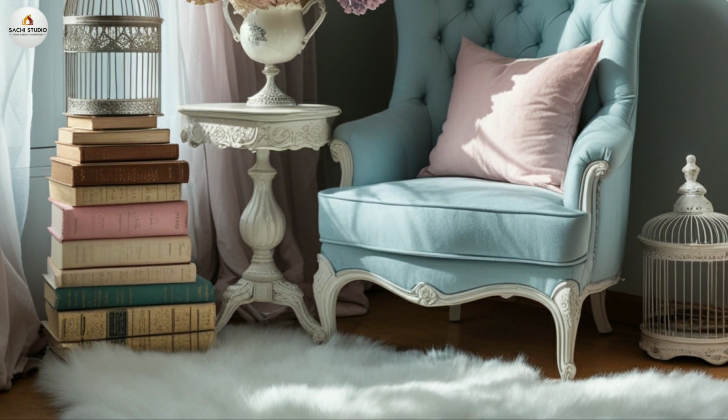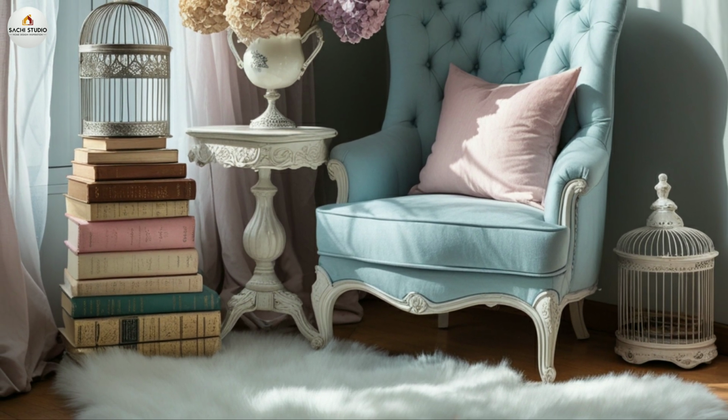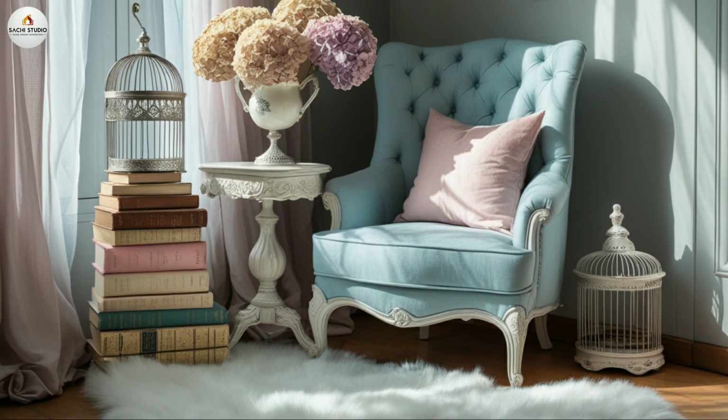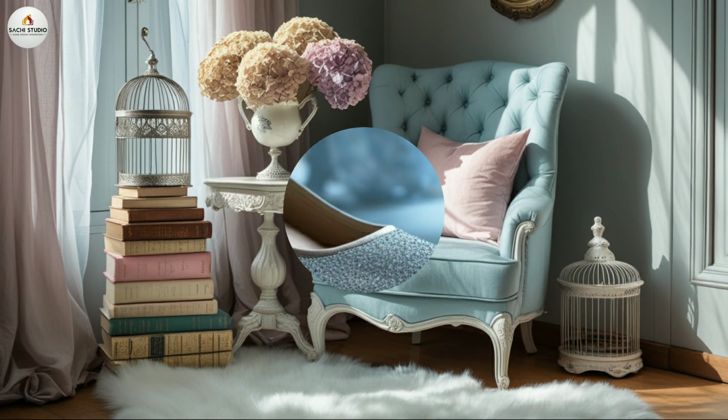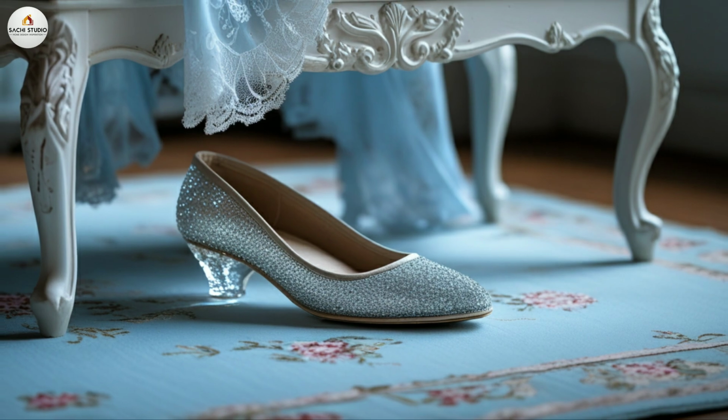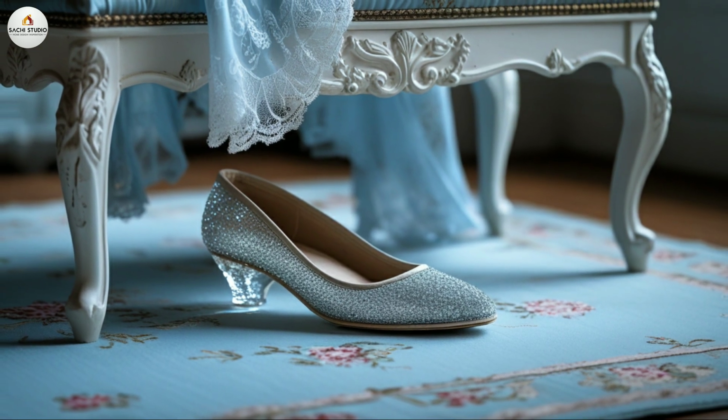On the floor, a soft white faux fur rug or a faded floral area rug gives comfort and elegance. Above the bed, consider a sheer canopy or a draped curtain, floating like a dream.